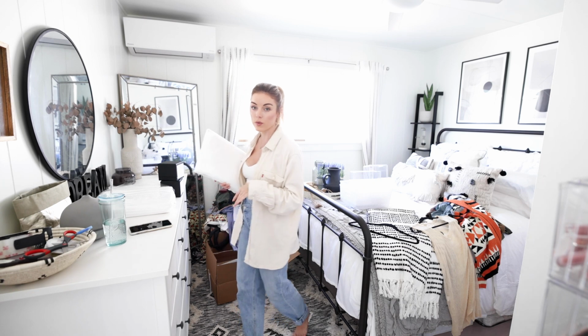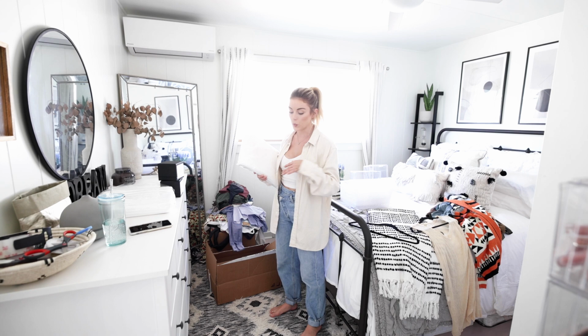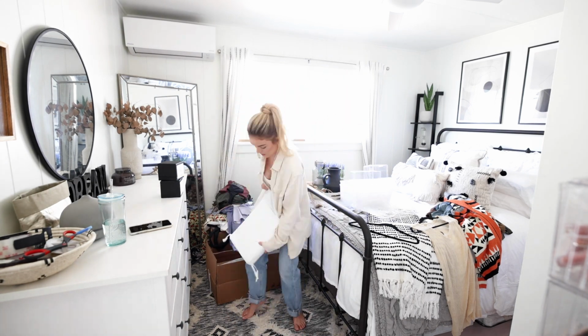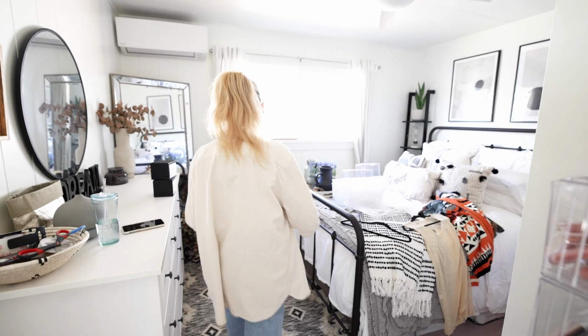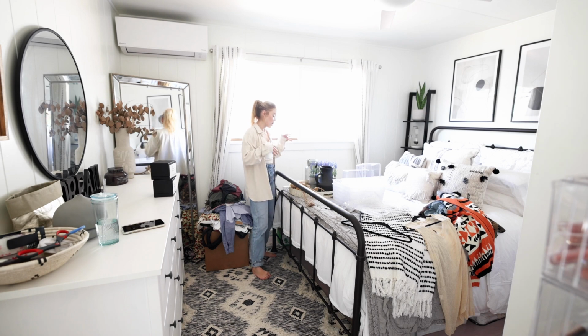Okay, so I finished going through the dresser. Now I just have a few PR packages that I'm going to undo and get in the wash and just start putting away a few things that are scattered about. So now that box is out of the way, I'm going to start trying to clean out underneath the bed.